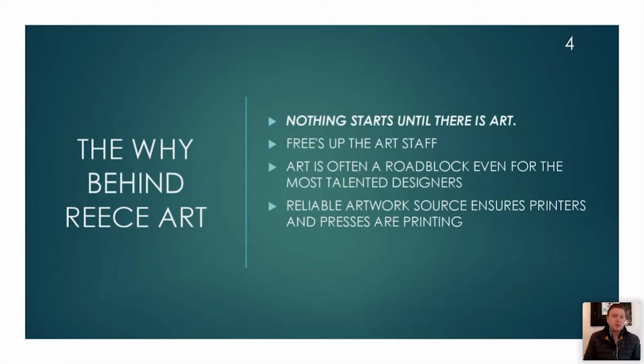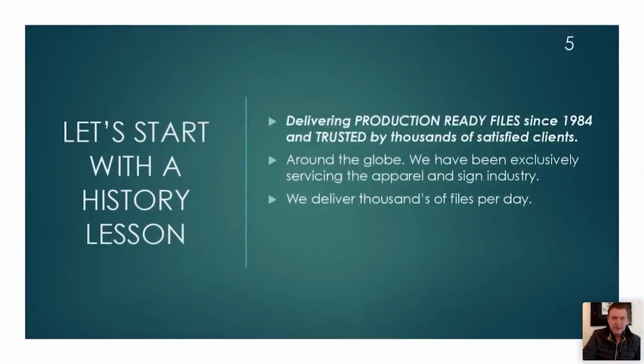And the cool thing with the ReeceArt Services side is, not only is it affordable, it's also quick. With the Amazon model, everything is time-based. We needed it yesterday. I'm calling you for t-shirts. I'm calling you for a sign because I needed it last week. That's kind of what to expect. The customers that budget time appropriately are the exception, not the rule. So having that good, reliable, time-based service gives you a leg up on the competition.